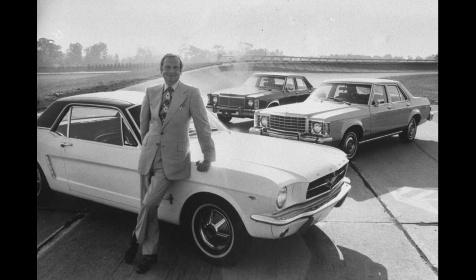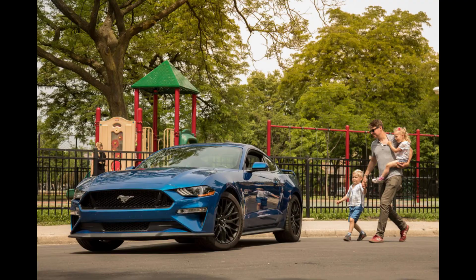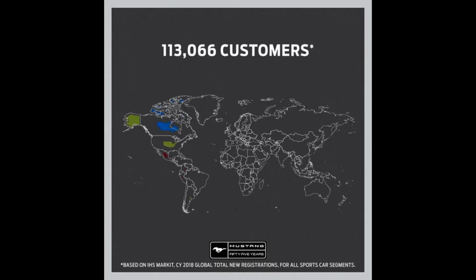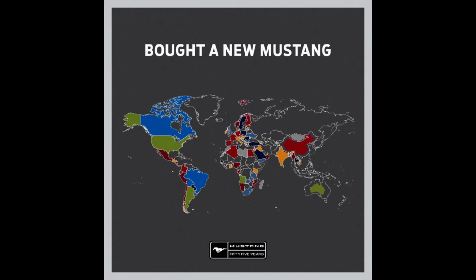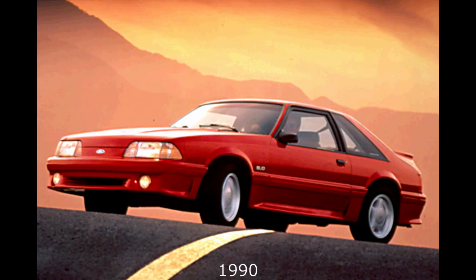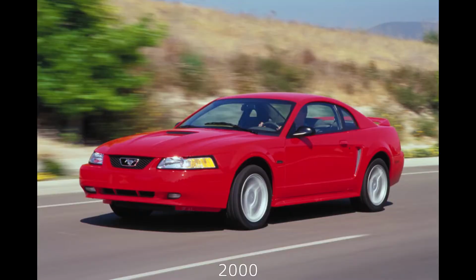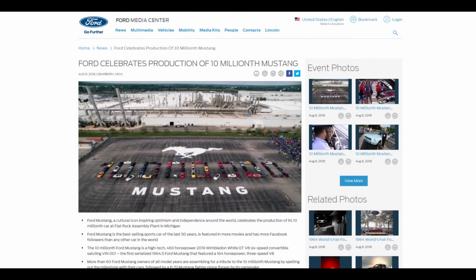The Ford Mustang was originally developed by Lee Iacocca as a sporty 4-seater to catch the attention of women, newlyweds, and young families. Today, the Mustang aims to grab the attention of young, diverse, and international customers, as the Mustang is the top-selling sports car among Hispanic Americans and millennials. The Mustang is the only original Ford model to remain in uninterrupted production over 5 decades, with over 10 million Mustangs produced in the U.S.